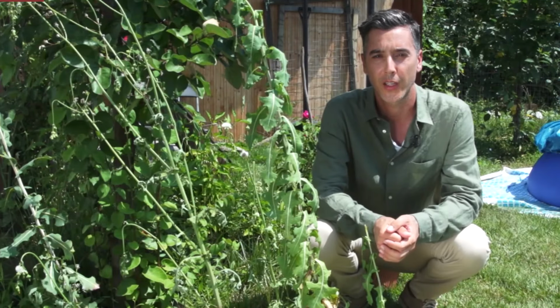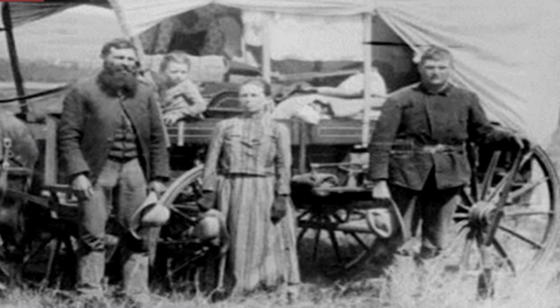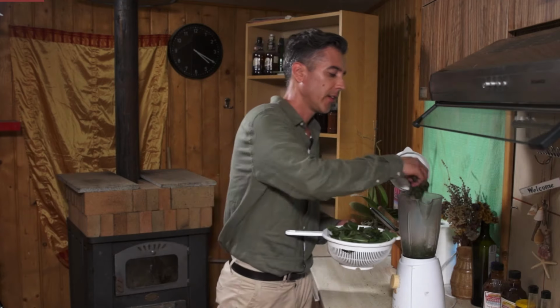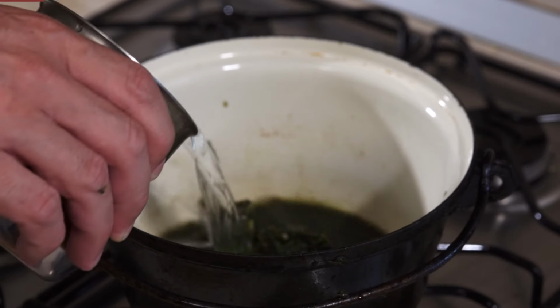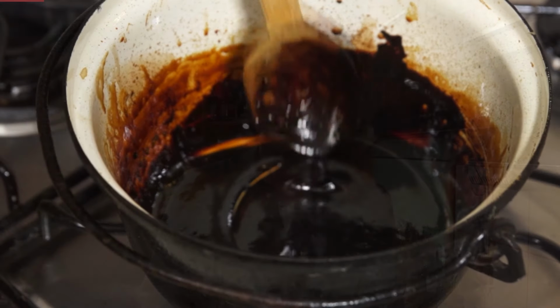So let's avert our gaze from our modern survival thinking for just a bit, and look at how our great-grandparents did it 150 years ago. So the first thing you should do is grind them up in a blender. Place the ground leaves into a wide pot and add just enough water to cover them. Now place the pot on the stove on low heat for 30 minutes. Do not let it boil because you'll destroy all the good stuff in it.